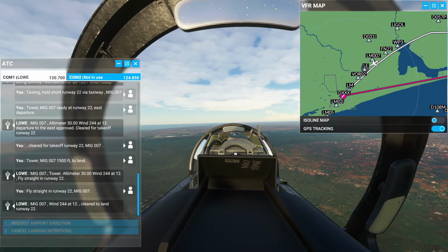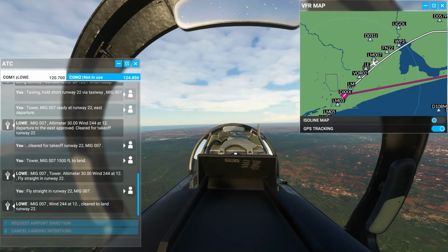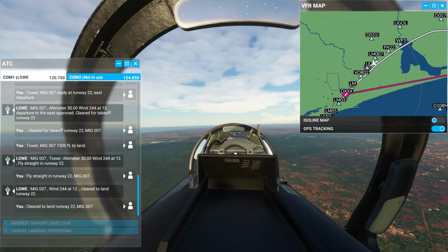007, wind 244 at 12. Cleared to land runway 22. Acknowledge, thank you, but we'll then ask him where it is.